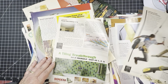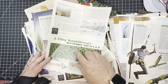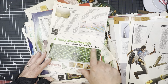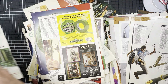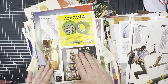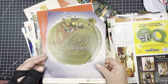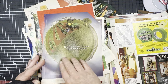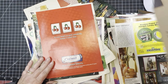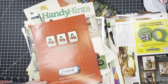And also here's some more primary colors to add to the page. This one I think I took because I like this green tile background. Yeah, so I think that's background. Here's frog tape. This I just thought was cool. Not sure how I would use it. I might cut this out and use it as a garden. I don't know. Anyway, I took it a couple times. I'll put it in my journal one and see if I use it.